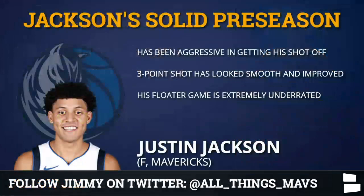Speaking of future, let's talk about another young guy that's impressed me a lot, Justin Jackson. Now, he, of course, is competing to be that starting small forward in the starting 5 with Luka, Porzingis, Delon Wright, and Dwight Powell, and so far, he's looked like he's the guy.